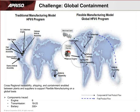Unlike most traceability solutions designed for product and component identification within the four walls of a single plant, the quality containment capabilities developed by this customer in Apriso can precisely identify, isolate, and hold components and finished products within a plant, a country, a region, or even across the entire global manufacturing and supply network for the customer enterprise. Next slide, please.